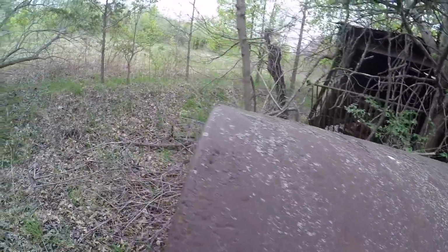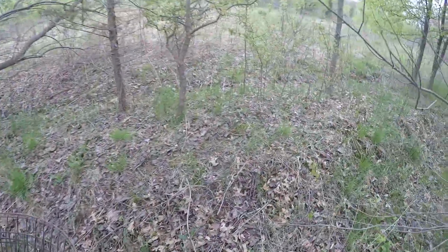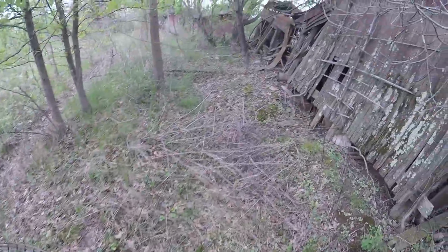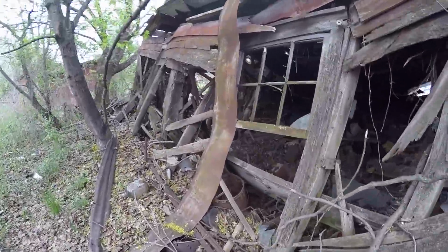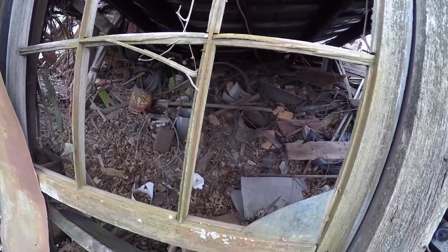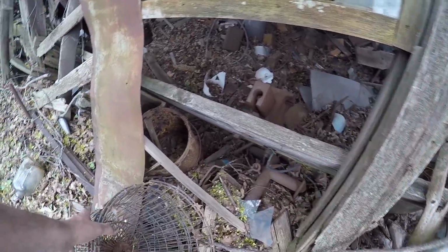Watch out, this sticker's gonna fly. We had found a little bit of stuff, but nothing like the house. And a lot of old barbed wire. Old wire. Yeah, kind of looks like a person trap though.